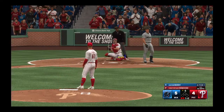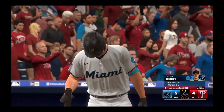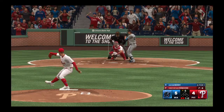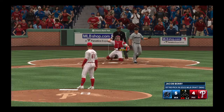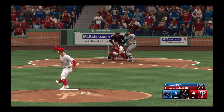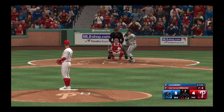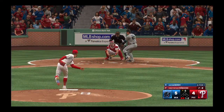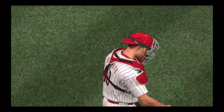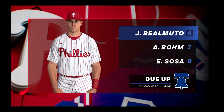Ball 1 there. Counts 1-0. Two down, nobody on, and we're in the top half of the 6th. Next offering is in for a strike. The 1-1 is fouled off. Kicks and fires. Swing and a miss. Struck him out. And it's a 3-up, 3-down inning. No runs, 1 hit, no errors, and no one left. 6, 7, 8, 2 in the bottom of the 6th. Marlins 5 and the Phillies 4.